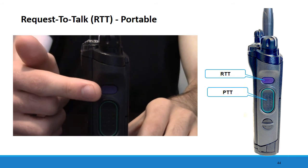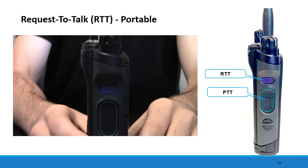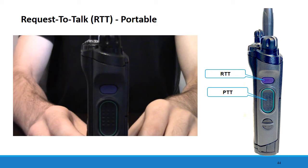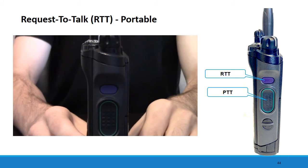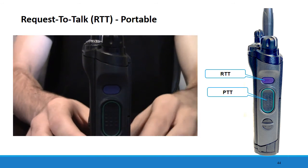This purple button is the request to talk button. Once pressed, you'll be taken to a screen showing send status at the top with RTT below it. From there, you will have to just press the push to talk button and it will send an alert to dispatch or 911, letting them know you would like to communicate with them. Once the button is clicked, you will hear a 4-button tone, as well as see a notification show up on the menu screen showing ACK received.